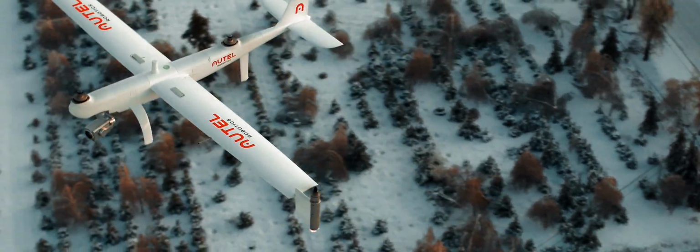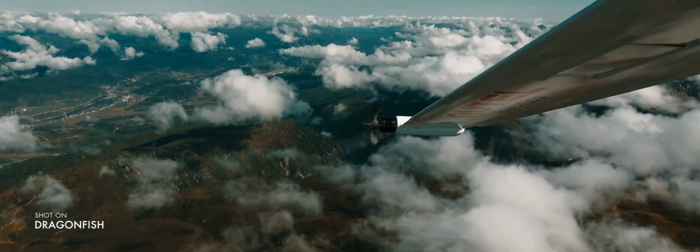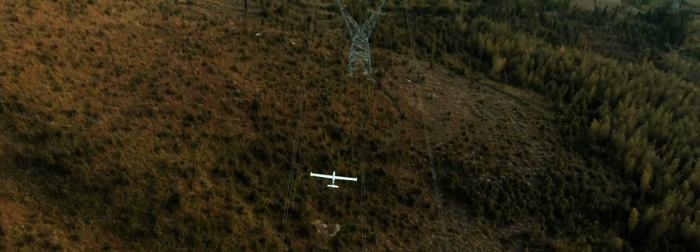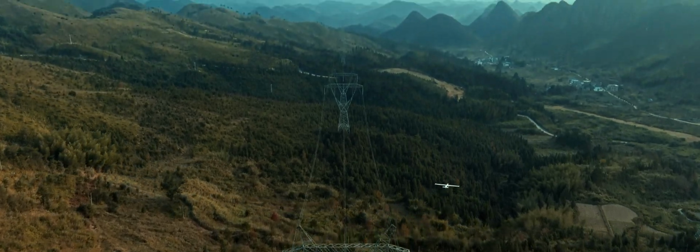The advanced mission planning function allows you to quickly change its flight path when any unpredictable changes happen. The terrain following feature allows the Dragonfish to calculate terrain changes in real time and carry out different flight path adjustments to avoid any incidents possibly caused by unpredictable topographical differences.